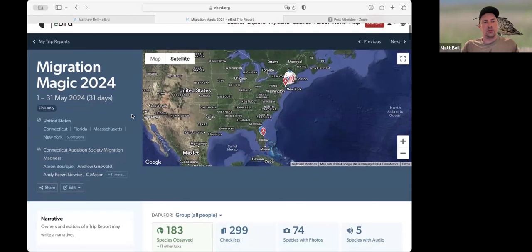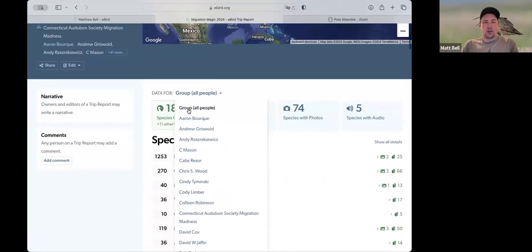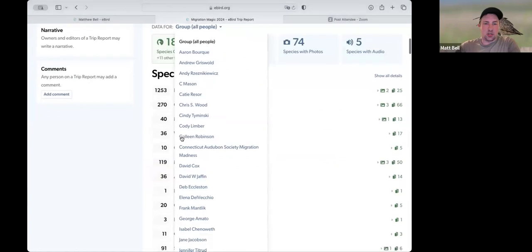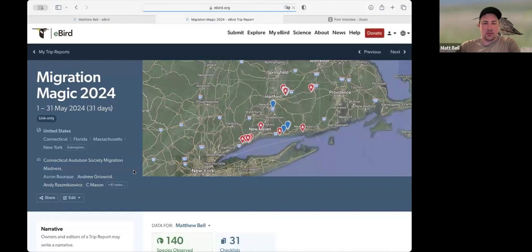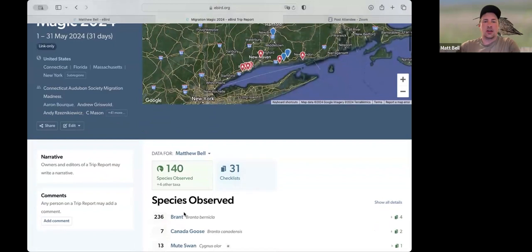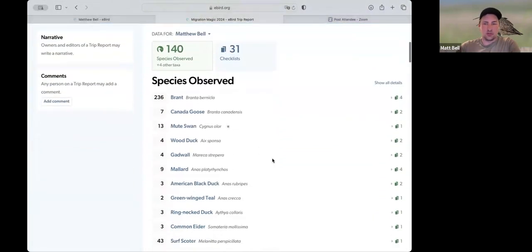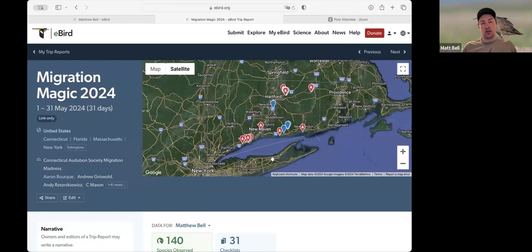But further going through the trip report, you'll see that there's been 183 species, 299 checklists, 74 photos, and 5 with audio. Now, you can also break it down by individual person. So, for example, if you wanted to see me, you scroll all the way down to me, and you can see there, I've seen 140 species so far across 31 checklists, and you can see all the individual species I've seen here.